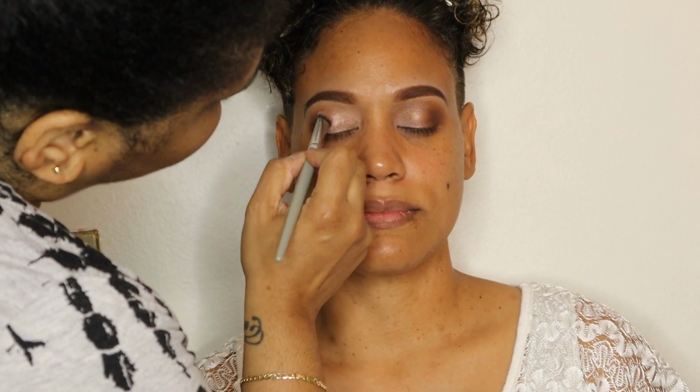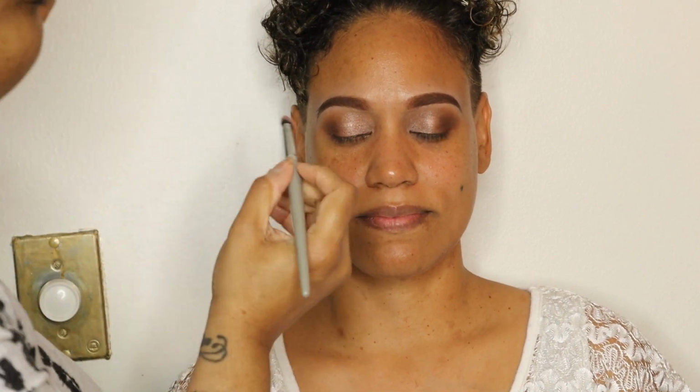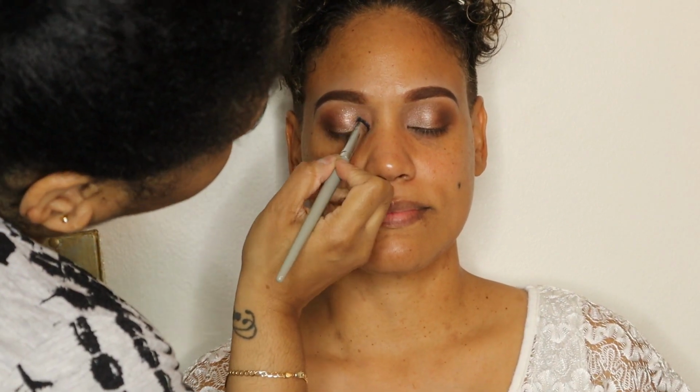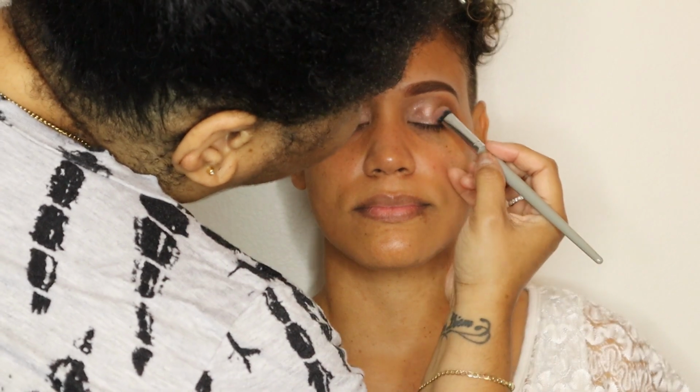So on top of that, I went in with one of the Stila liquid eyeshadows in the color Kitten Karma. That had a little bit of glitter in it, not too much, and I went ahead and popped that on top of that eyelid color, and that definitely bumped it up and gave it a little bit more pizzazz that I was looking for.